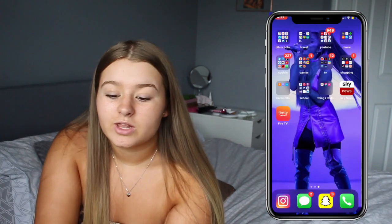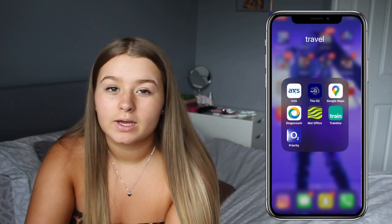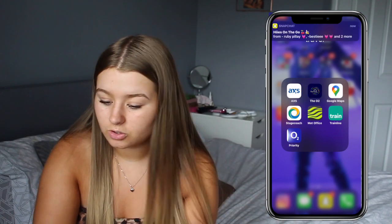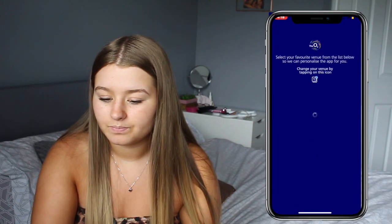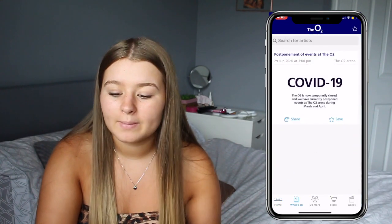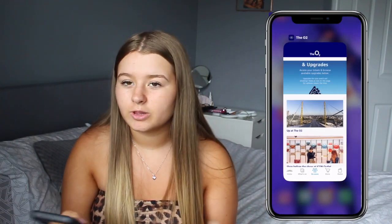The next folder is Travel. I haven't used this in a while because I just can't travel anywhere. I then have AXS, which is a ticket app. I use it when I go to the O2 and they scan my tickets on there. I then have the O2 app, which gives me loads of things like what's happening, different shows and stuff. So if I wanted to go to a show, I can look on here.